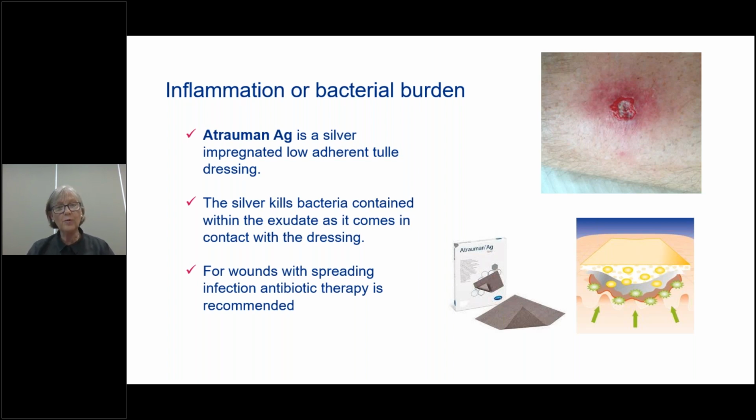The advantage of Atraumin AG is that absorbent silver dressings, when placed on a wound bed and left in place, are absorbed to capacity and then need to be changed because they're an all-in-one dressing. Whereas the Atraumin AG, you can lay it on the wound bed. It acts as a wound contact layer, allowing the exudate to pass through into the secondary dressing, which can be changed as often as needed, and you don't need to change the Atraumin AG.